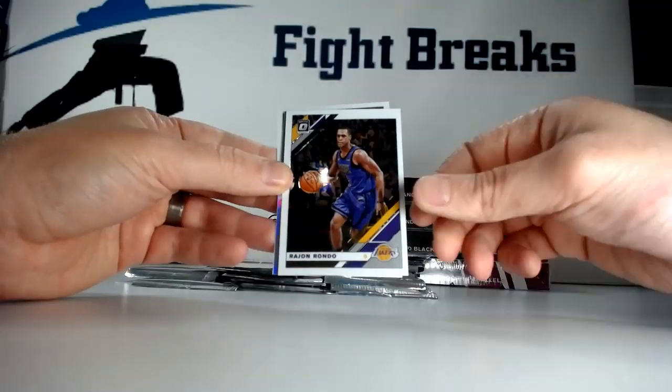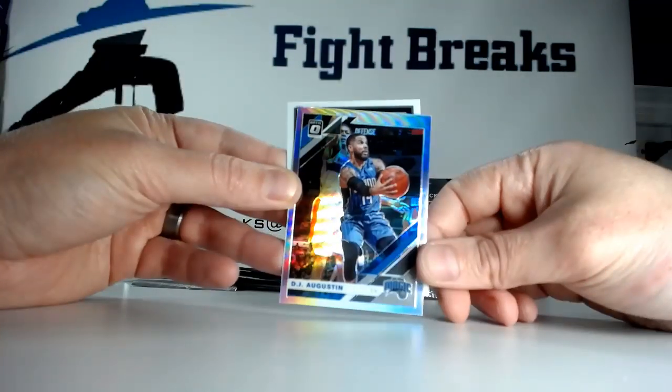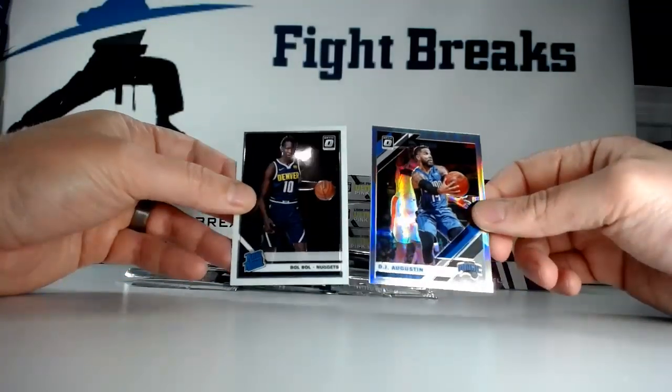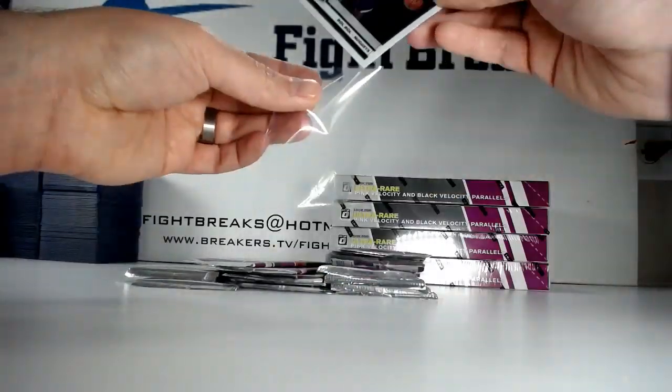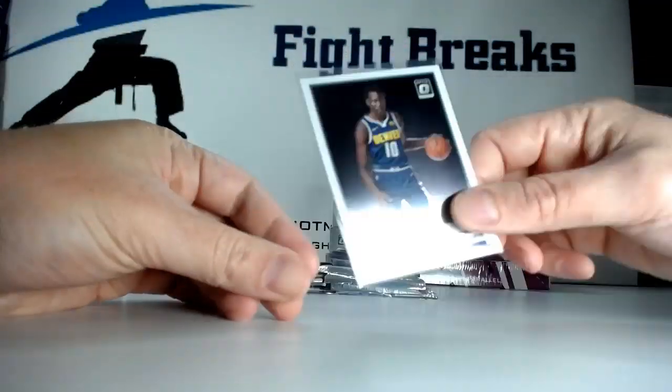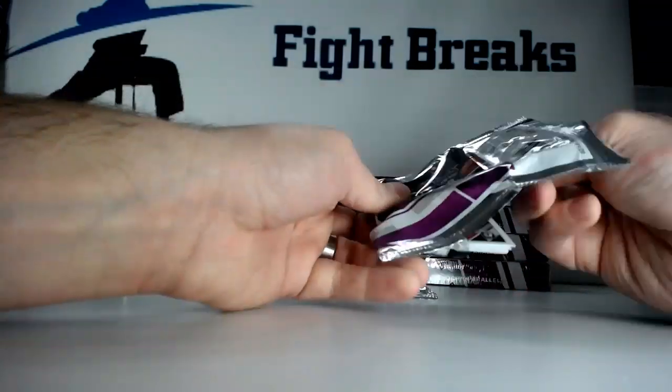Harrison Barnes. Silver. DJ Augustin. And a Bol Bol. I'm not putting that in the sleeve. I'll put Bol Bol in the sleeve. Bol Bol. Nuggets. DJ Augustin. Strikes again.